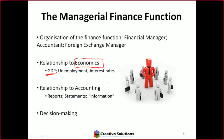And in order to do that, we need to look at economics, because there might be a recession, there might be a boom, and depending on what sort of economic situation the country is in, it'll either be more easy or more difficult to do business. Same thing with unemployment. You might need staff. It might be difficult to employ individuals if they don't have the right skills. So that's also something to consider in terms of economics. And then interest rates. If the rates fluctuate, that's going to make borrowing more expensive or cheaper depending on the situation.